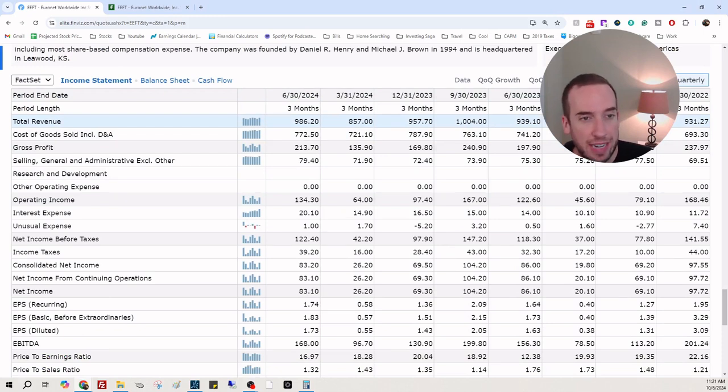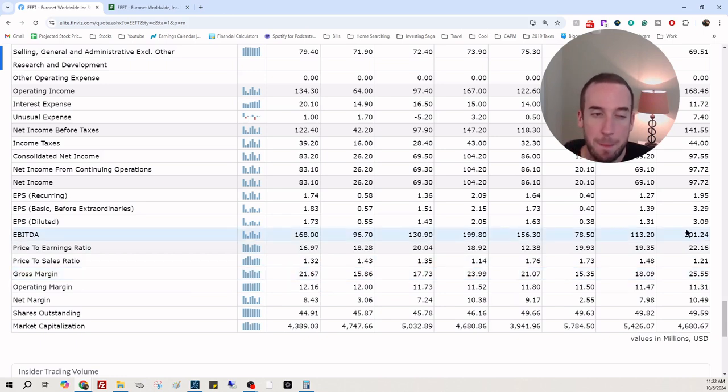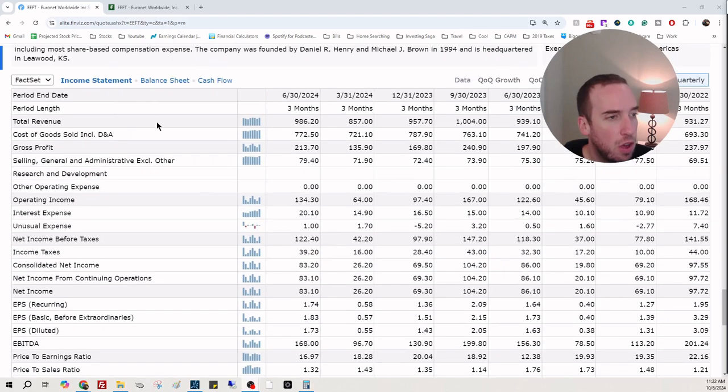Q1 2023, 787. They did spend a little bit more, but the gross profit again outshines. Q2 2024, I'm sorry, they did 986 million. Q2 last year 939 million, so a slight increase of about 46 million, pretty good. Gross profit up about 16 million, which is good. Gross margins is what I want to see. So 21%, 15, 17%, 24, 29, 21, 15, 18. So this is going to be hovering around essentially 24 to probably 18. And I think right now they're at 19 something. So almost 20. That is all fine and dandy, honestly.